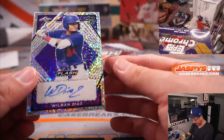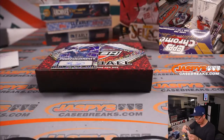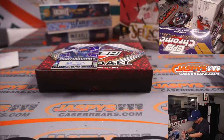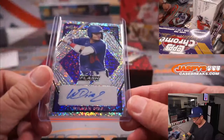Wilman Diaz, I definitely know he's a Dodger. You can tell by the uniform right here. Oh, look at this. And a Bobby Witt Jr. Nice. That's actually a pretty nice box. I think Wilman Diaz is a coveted prospect. Another one for Carl and the Dodgers.